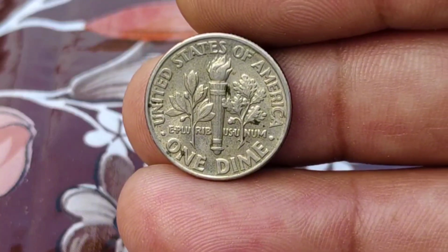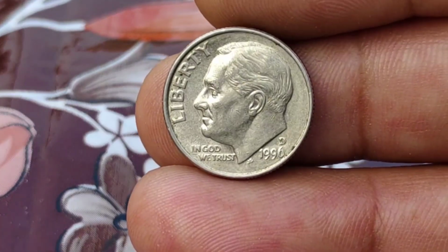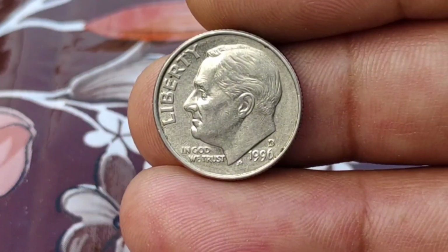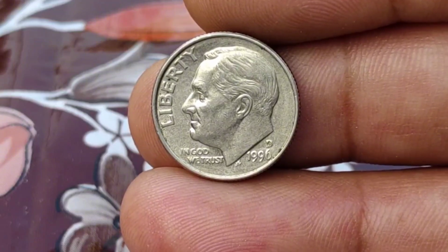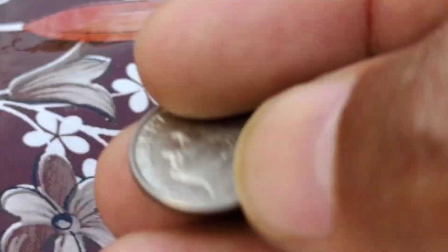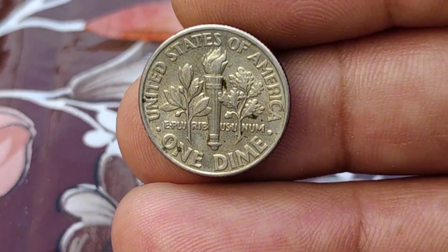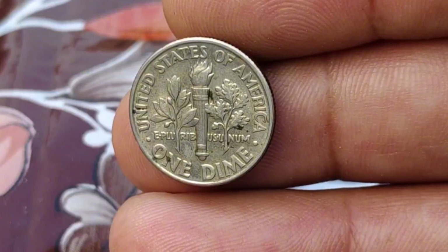The 1996 D Roosevelt dime features a portrait of Franklin D. Roosevelt on the obverse side, designed by John R. Sinnock. On the reverse, you'll find the Torch of Freedom flanked by an olive branch and an oak branch, symbolizing liberty, peace, and strength. The D mint mark signifies that it was produced at the Denver Mint.